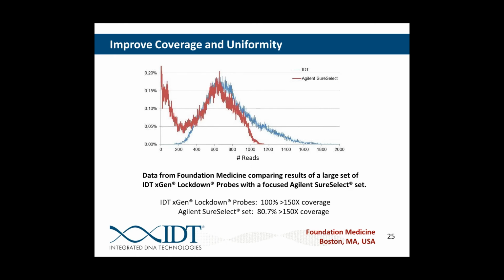We next wanted to compare our results with our competitors. One really common enrichment panel is the SureSelect panel. So we collaborated with Foundation Medicine to look at the differences between the two. They had a 133 kb region that they were interested in, so we designed a panel for that, and there's a SureSelect panel that was also designed for that same region. What we found from that data was that about 100% of our regions were covered at 150X or more. For the SureSelect panel, only 80% were covered at 150X or more.